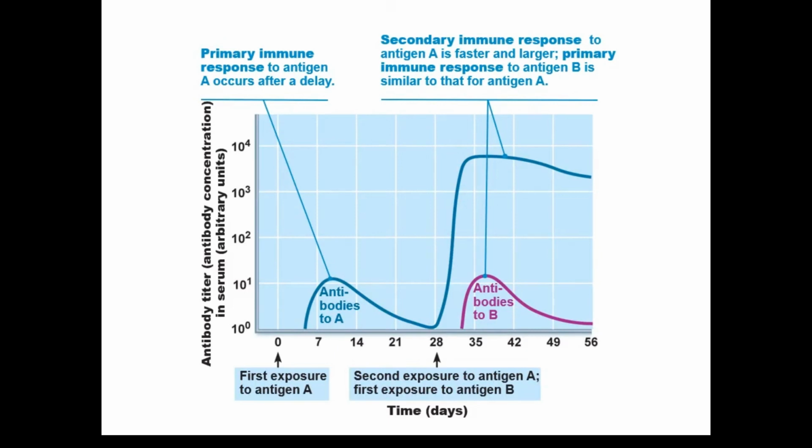Okay, here's an example of a chart here. First exposure to antigen A on day 0. Well, it's probably 5 days out. You finally got a good response, and you go and you make these antibodies right up here, to the laser pointer.